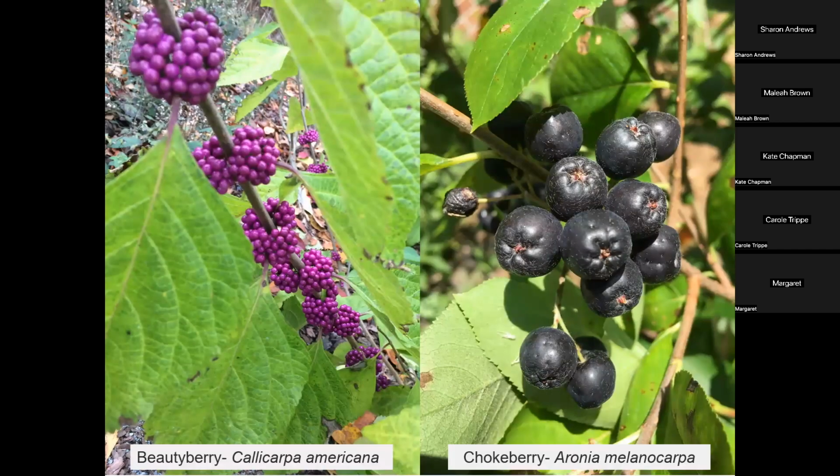Here's some more flowering shrubs that produce really interesting berries. We have beautyberry on the left, and this is not to be confused with the Japanese beautyberry, which is sold in a lot of nurseries, plant nurseries. Please do not purchase the Asian variety. It's quite invasive, and it'll actually pop up in many places. I actually think our American beautyberry, which is in this photo, is a lot more attractive. And it's a lot more adaptable to our heavy clay soils, especially here on the coastal plain.